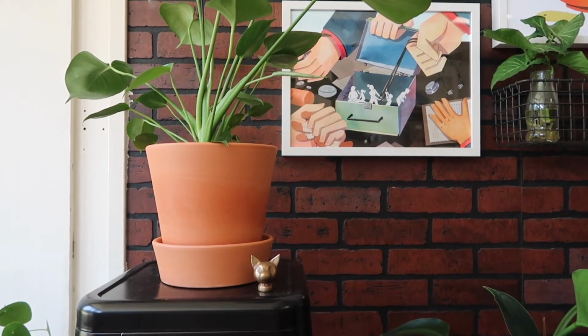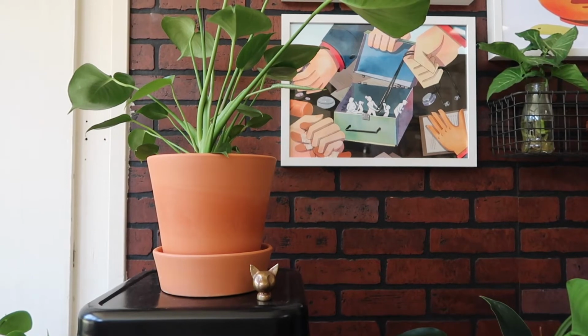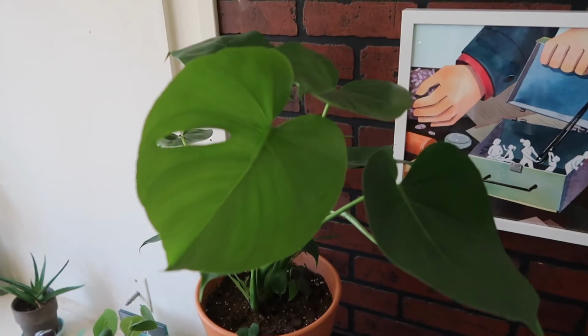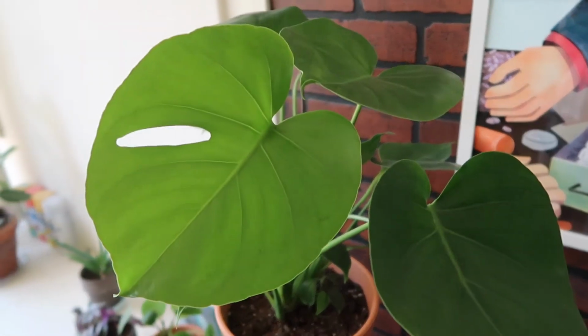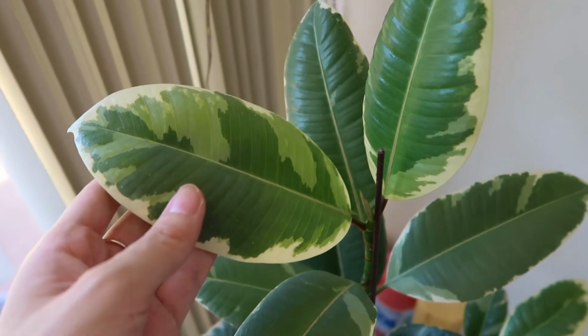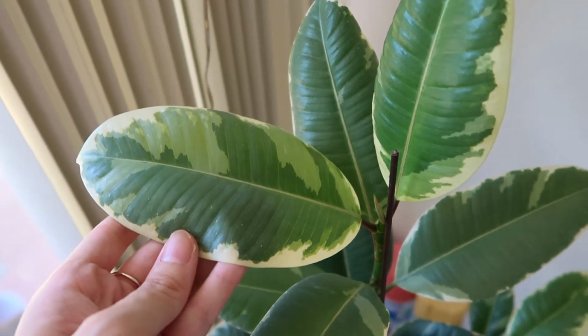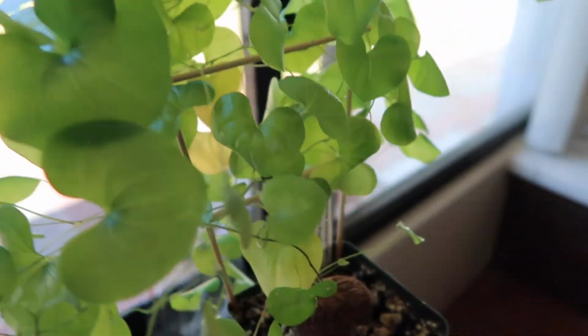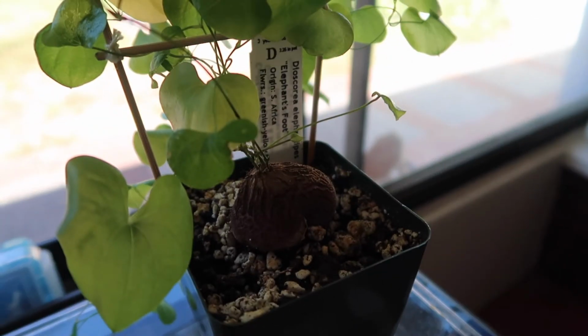I feel like this is more of a plant tour rather than a studio tour, but this is one of my second favorite plants. It's a Monstera, and I got it for only $6, and I hope it produces more holey leaves for me soon. Okay, last few plants. This is my variegated rubber tree. It's really pretty. This one's my elephant foot that my friend got for me, and it has way too many leaves, but I love it so much.